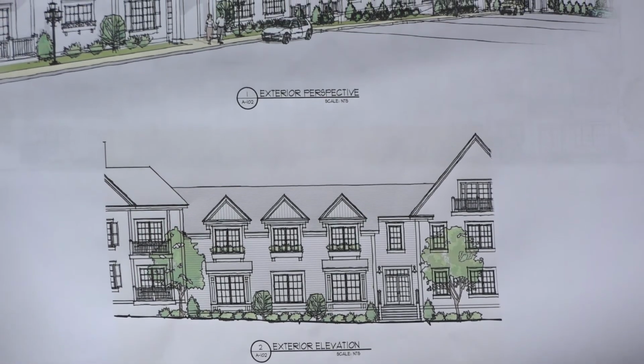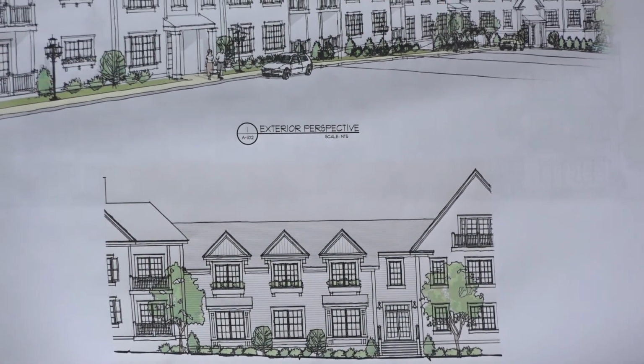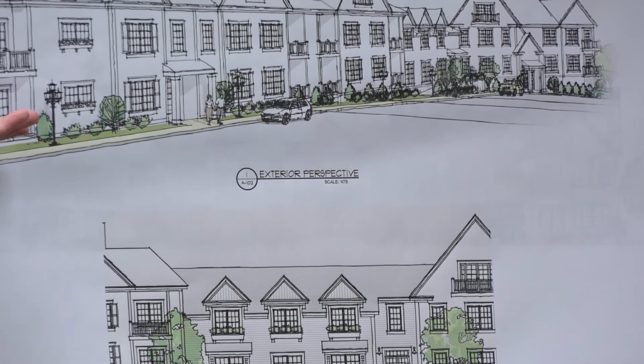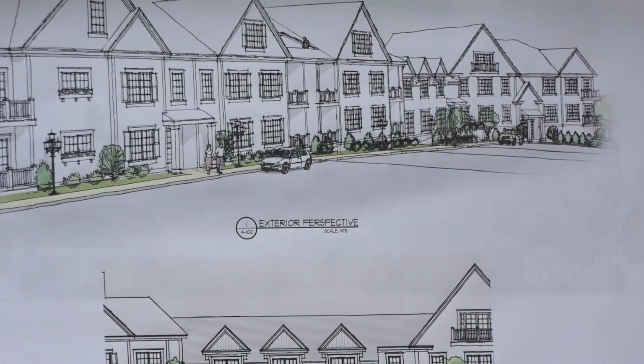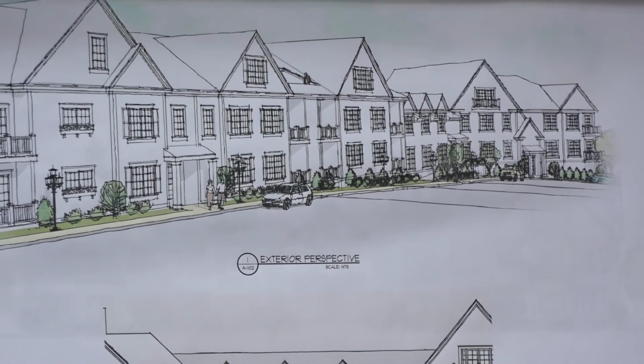There's a higher than 1-to-1 ratio of underground parking for all the units in buildings 3, 4, and 5. And in building 3... It has no bearing on our review. I was just wondering. Yeah, but we did consider it.